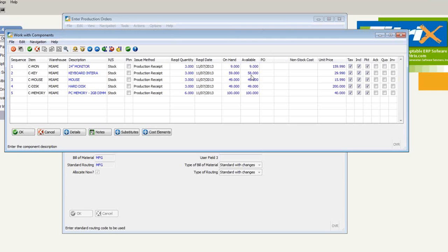If any of these components showed an available quantity that was less than the required quantity, there's an additional column over to the right of that here, you see, that would immediately show me that this component item is short. So for example, if I change the required quantity of the monitor to 10, I can immediately see that I have a shortage condition here.